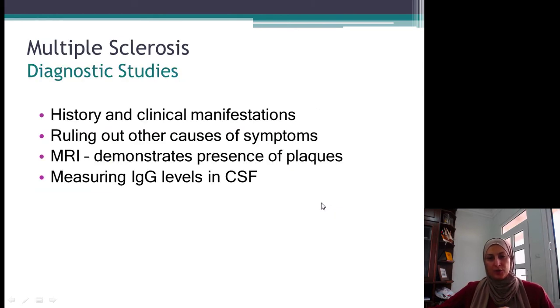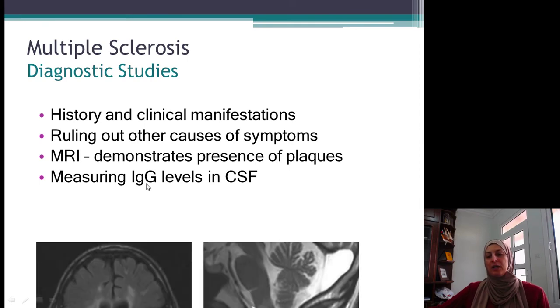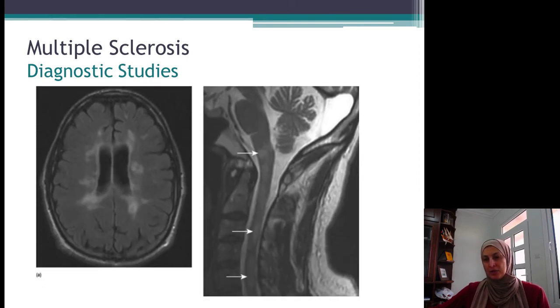To diagnose the condition, we rely mainly on the clinical manifestations, taking the history from the patient, ruling out other causes of the symptoms like Lyme disease, for example, and doing the MRI, which demonstrates the presence of plaques of the hypersclerotic area. Antibodies are present at high levels in the cerebrospinal fluids that can be measured also to confirm the diagnosis. These images are for the MRI showing the hypersclerotic area in the brain. And here the patient is having also hypersclerotic area in the spinal cord.